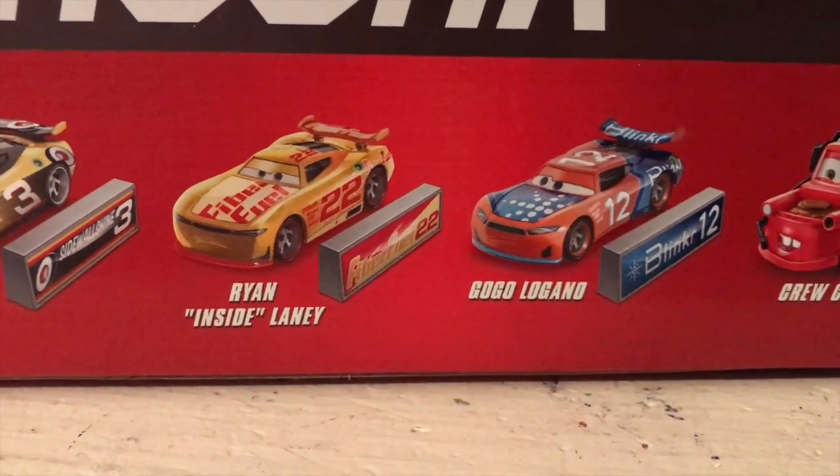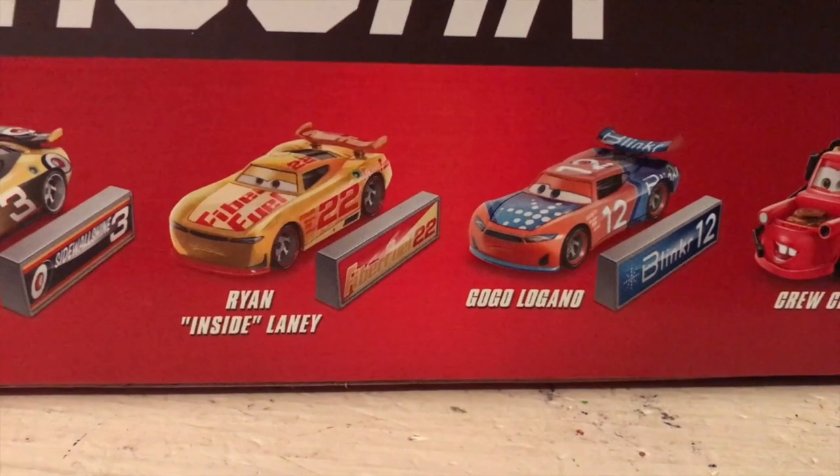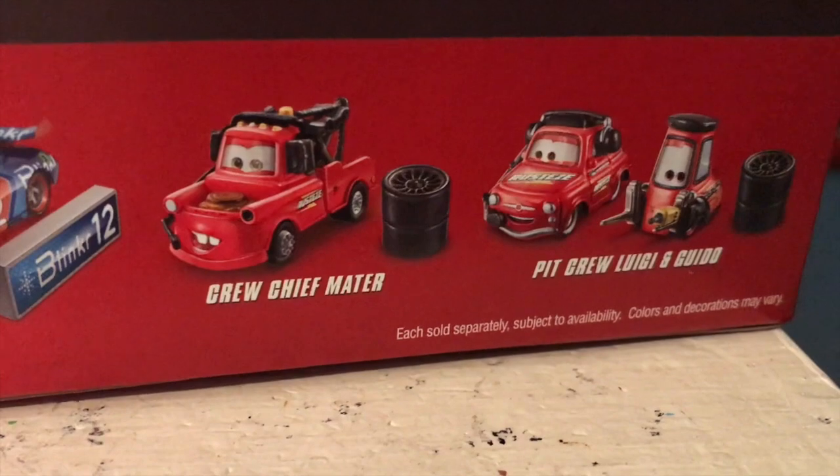These two have their names switched. Yeah. Thanks, Mattel. This is supposed to be Ryan. Then we have Crew Chief Mater and Pit Crew Luigi and Guido. Now, let's get this out of the box here.